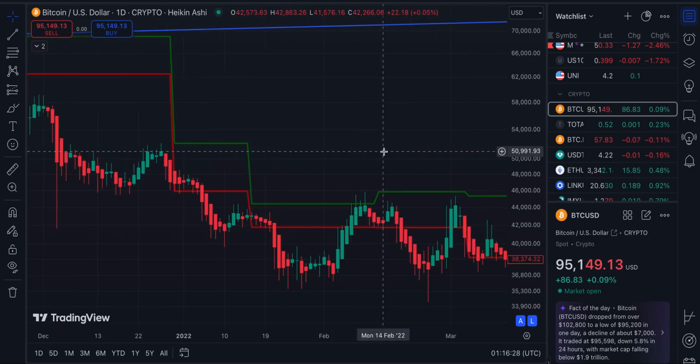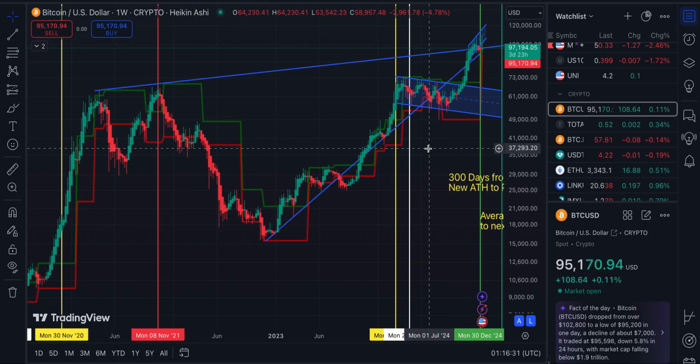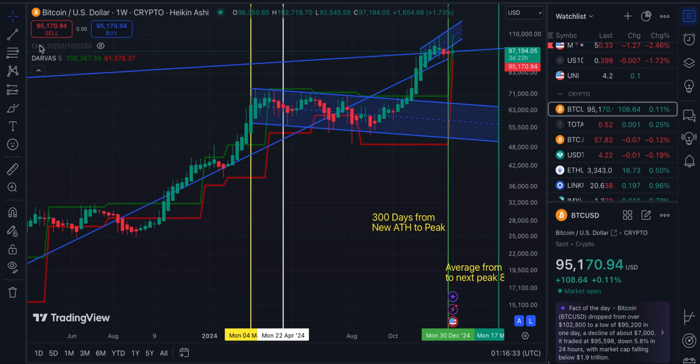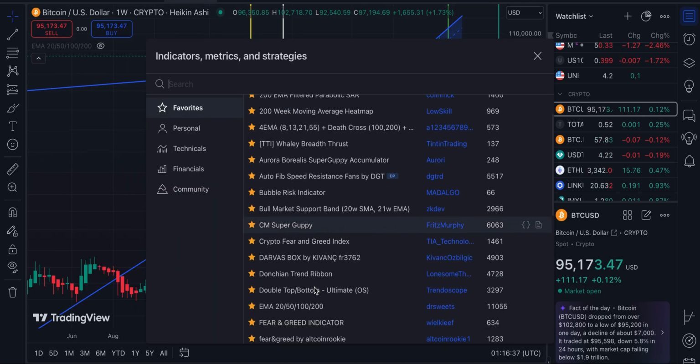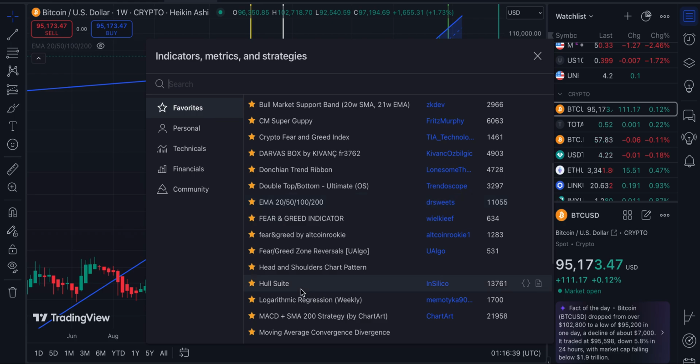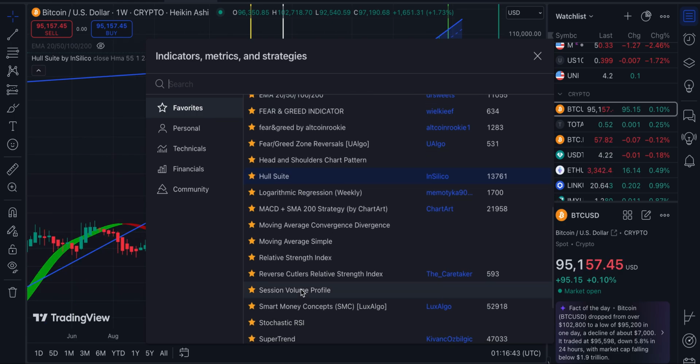All right, let's take a look at one more indicator, and we'll zoom out here on the weekly. We'll get rid of the Darvas box and we'll go over to the Hull suite. And by the way, let me know if there are any indicators for Bitcoin that you would like me to take a look at. Let me know in the comments below. Each week or every other week, when I can, I do want to take a look at Bitcoin price action through different lenses, not just the same lens that we always use.